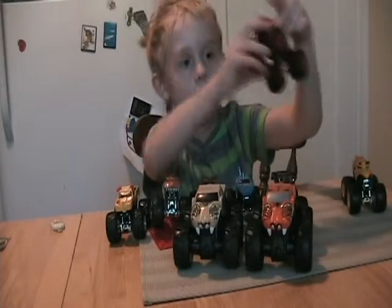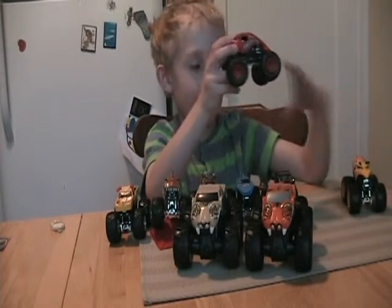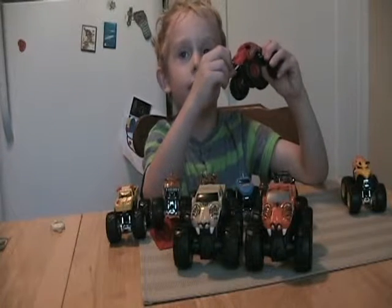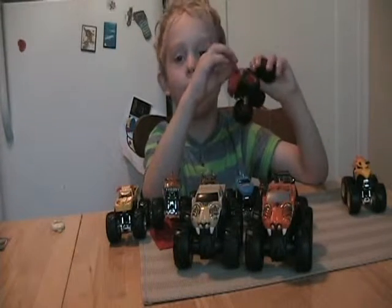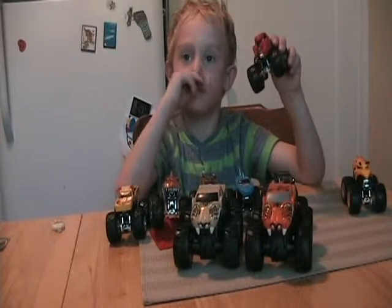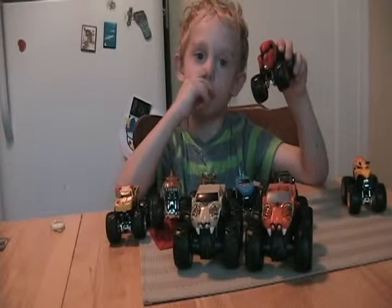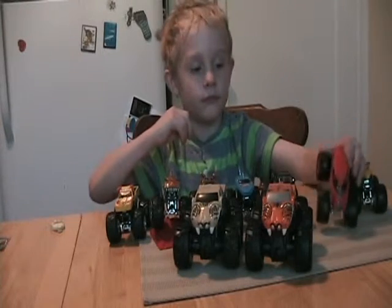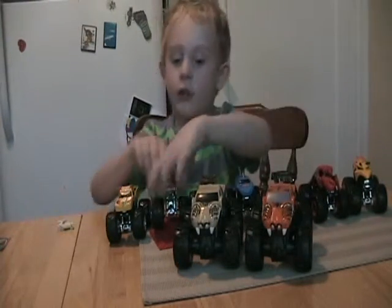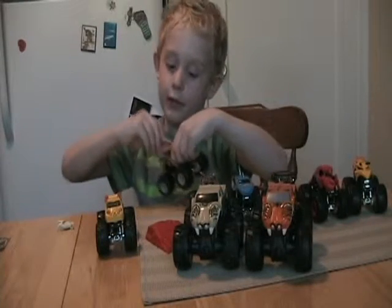And looking at the actual monster truck, it reminds me of a real lobster of some sort. And on this monster truck, he doesn't have the eyes. Yeah, he doesn't have the stalks on him, but you know, it's a monster truck, so they can only do so much. So, next up, Mega Wrex, and look at this gimmick.